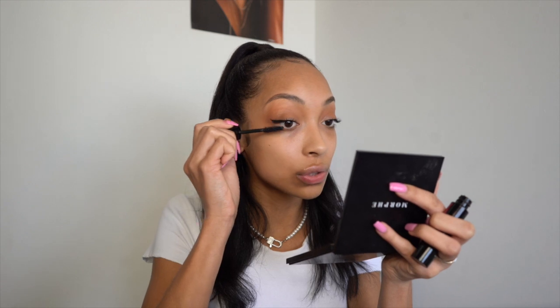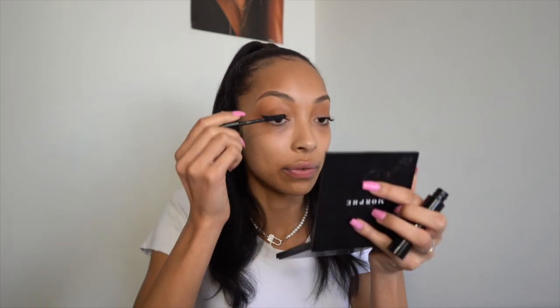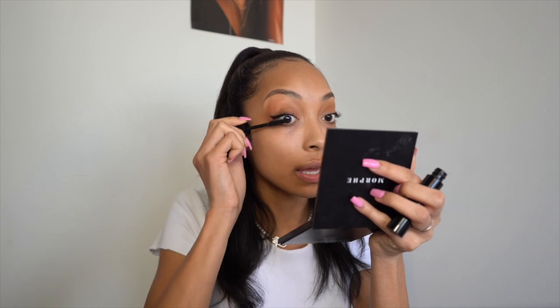My favorite drugstore mascara is definitely, I think it's from L'Oreal and it has a pink bottle. That's all I can remember. I honestly don't even remember the name, but it's like a pink rose gold container. Mascara is definitely my favorite part of my makeup routine. Like I can spend a good 10-15 minutes just applying mascara.